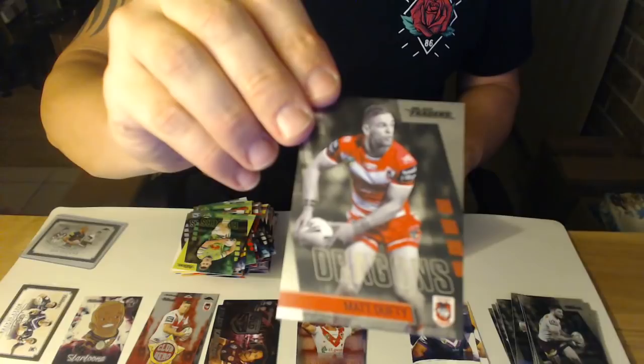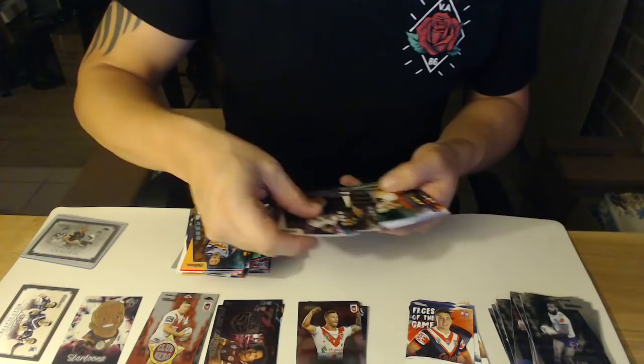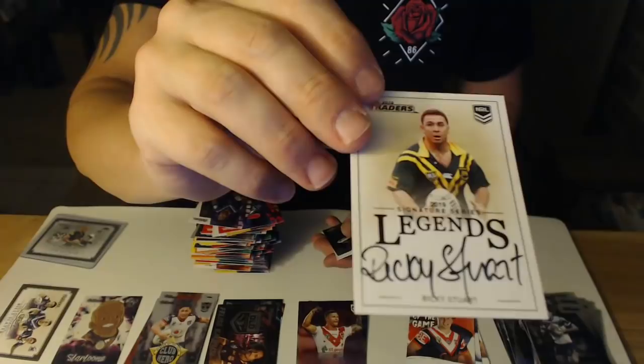Dufty. Victor Radley, faces. Addo-Carr. Our third club hero, Roger Tuivasasa-Sheck. Jordan McLean. Oh. Bang, first box. Legend. Ricky Stuart. For the Raiders. Raiders spot.